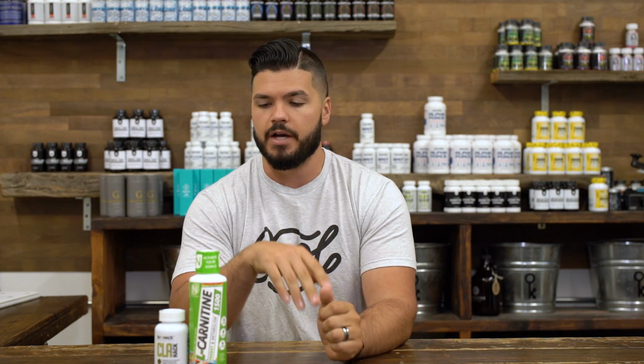For the most effective way to use these supplements, we like to sell L-Carnitine in a liquid format because then it's easy to get in right before a workout. Remember I was saying how you want to utilize this before a workout so your body can maximize the amount of fat that's being shuttled into the mitochondria.